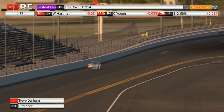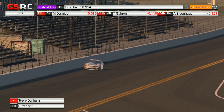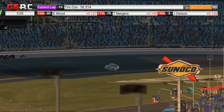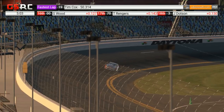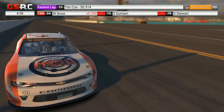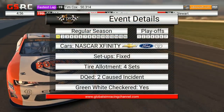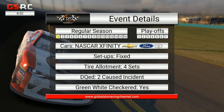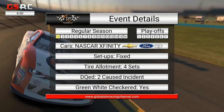Sean, why don't we take this opportunity here to make sure we get in all of our business. Let's talk about the race details. Okay, so this is race one in the regular season for the Xfinity Series, the Challenger Series, the AdPro 360. It's going to be a fixed setup, Soup. They're running the iRacing fixed setup.